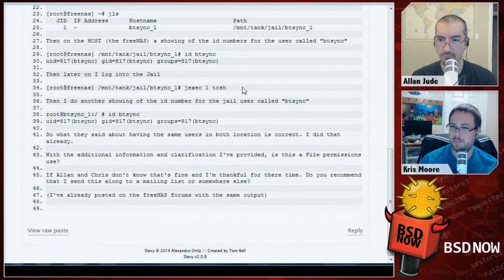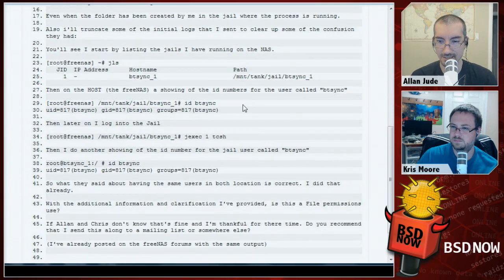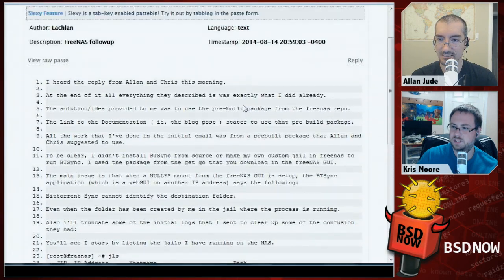Okay. Yeah. And he says it still can't identify the destination folder, even though he's using the built-in package. He truncated some of the logs. Anything jump out at you, Alan? Not really. He didn't actually show the directory that he's trying to use from a view inside the jail. So it's hard to say.